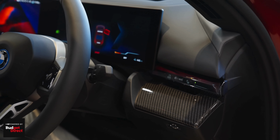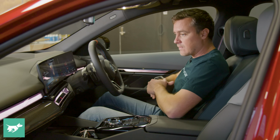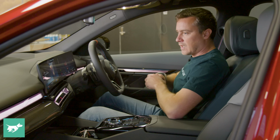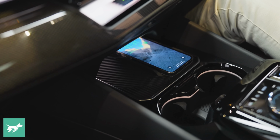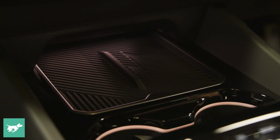I've got this lovely ambient light interactive bar, which you also get in the BMW 7 Series. That's come down to the 5 Series, and it looks fantastic. You can change the colours. It changes colours depending on what mood the car is in or what functions you're using on the new touchscreen. Other lovely features, I've got to point this out. You've got wireless device charging down here.